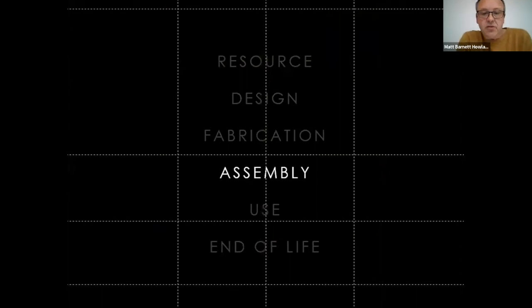We worked with expanded cork using two different construction methods, and both were dry forms of construction in order to maintain material purity and allow for disassembly.